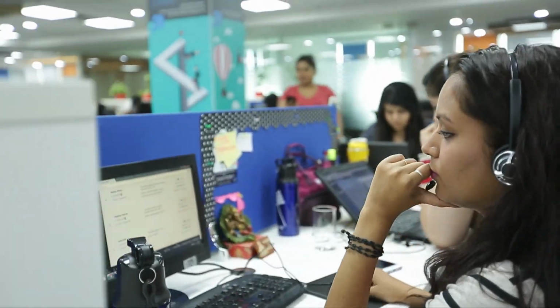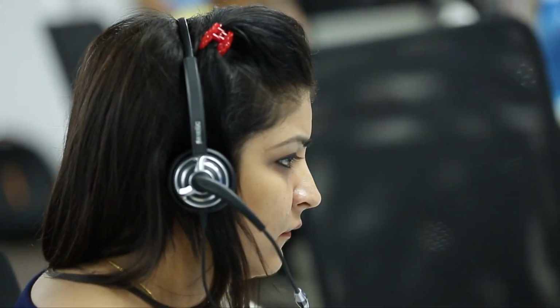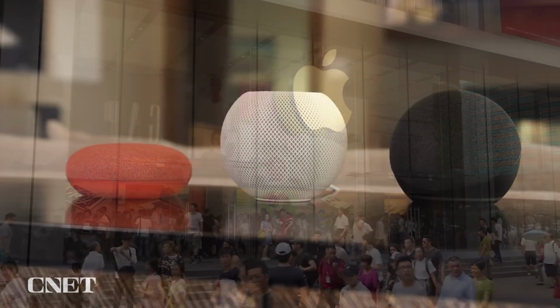But for one of the biggest tech companies in the world, they are just getting started and are looking forward to making that dream a reality. This is Apple. This is HomePod.